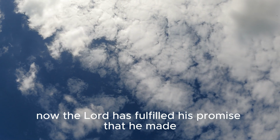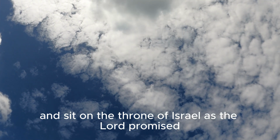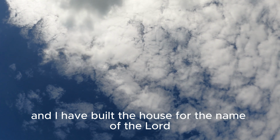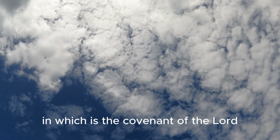Now the Lord has fulfilled his promise that he made. For I have risen in the place of David my father and sit on the throne of Israel, as the Lord promised, and I have built the house for the name of the Lord, the God of Israel. And there I have set the ark, in which is the covenant of the Lord that he made with the people of Israel.